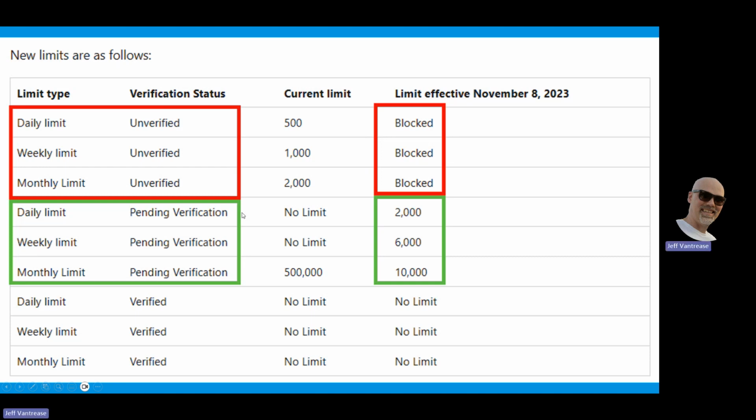Once you complete that document, it normally takes 1 to 3 business days to enter pending verification. Once you're in pending verification, the daily limit is 2,000, weekly 6,000, monthly 10,000. It normally takes 4 to 6 weeks for them to make a final decision. The national aggregator will either do verified or denied.